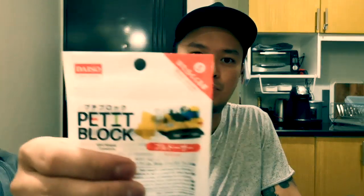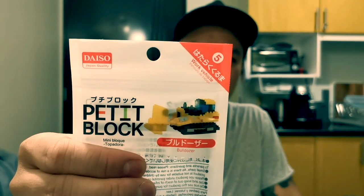So, this afternoon, I was going around the mall with my wife and we chanced upon Daiso. Wala lang. Minsan, ang sarap mag-shopping sa mga mura. At wala lang, titingin-tingin lang. And we found, of course, it's not Lego, but it's Petit Block. Sobrang mura nito. 88 pesos lang, guys.